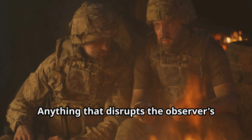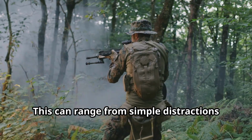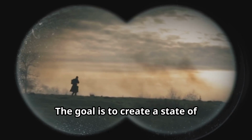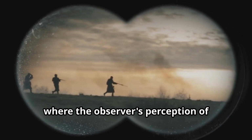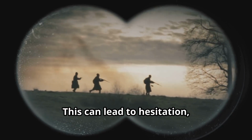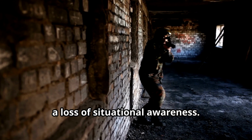Anything that disrupts the observer's ability to process information can be effective. This can range from simple distractions to more complex illusions. The goal is to create a state of cognitive dissonance where the observer's perception of reality is distorted. This can lead to hesitation, misjudgment, and ultimately, a loss of situational awareness.